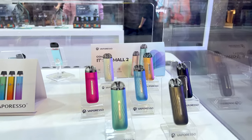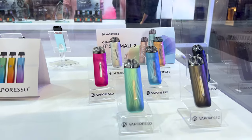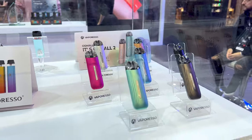Yeah, loads of great colours, small device, really light in the hand, nice MTL device.